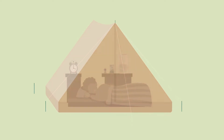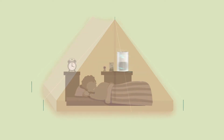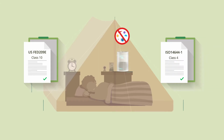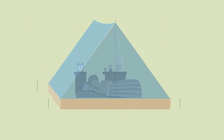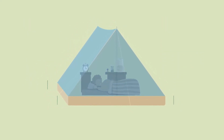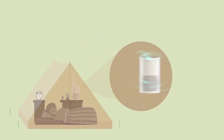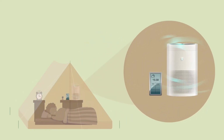Our tent unit is equipped with an air cleaner and provides an almost airtight space free of dust and microbes, complying with the US FED 209E Class 10 or ISO 14644-1 Class 4 standards. The gas exchange membrane of our T-CUSP is also easy to install and maintain. In addition, our tent houses a real-time air quality monitor, a camera, and temperature and humidity sensors.